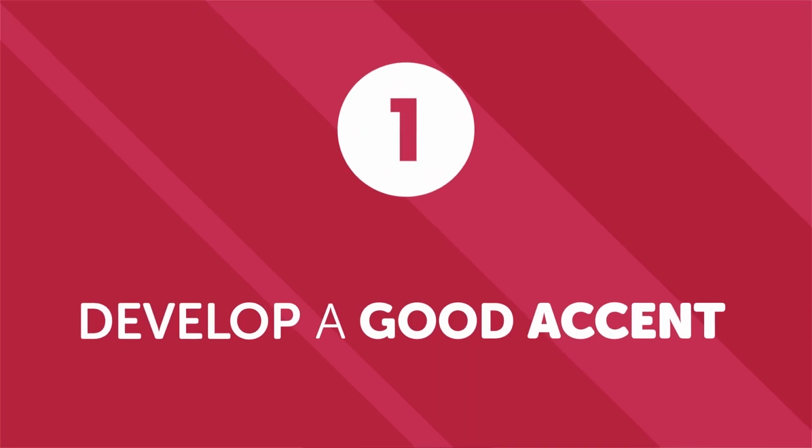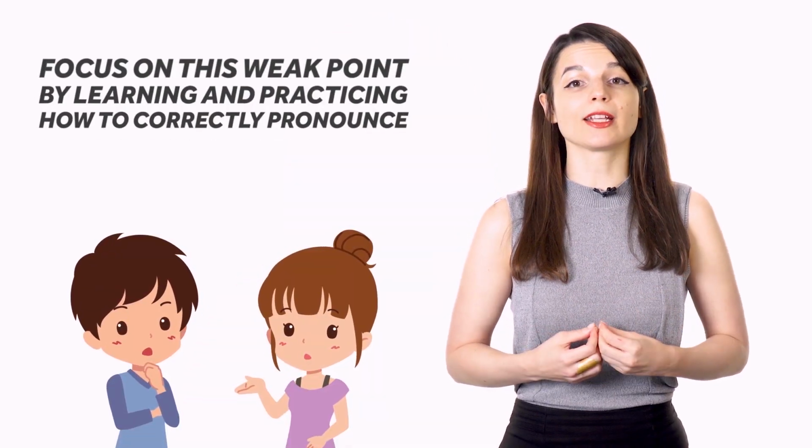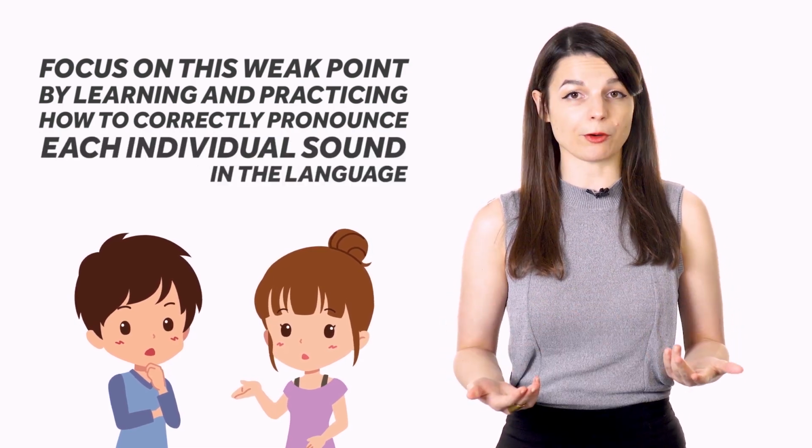Number 1, develop a good accent. When first trying to learn a new language, the words might overwhelm you. Some words might be extremely long or complicated in ways you aren't used to. As a result, the new language can sometimes sound more like noise than an actual language. This could be because you don't yet have a good grasp of pronunciation in that language. So focus on this weak point by learning and practicing how to correctly pronounce each individual sound in the language.